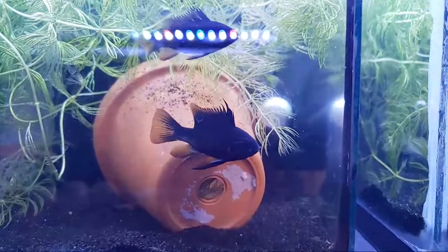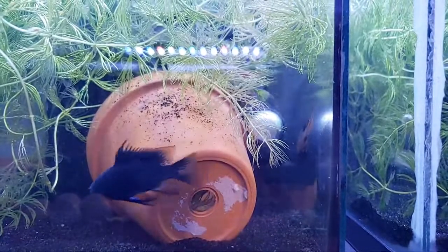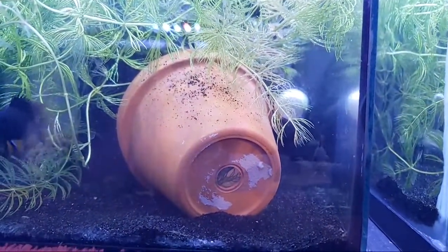I need to clean the glass of my tanks actually before I go online. I've got to remember to do that. As it is, I do remember to reboot my phone, which is good.